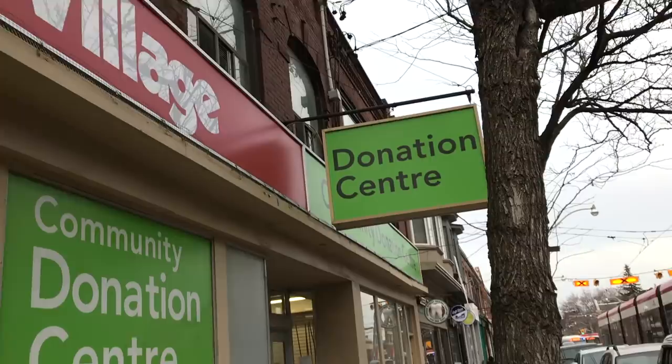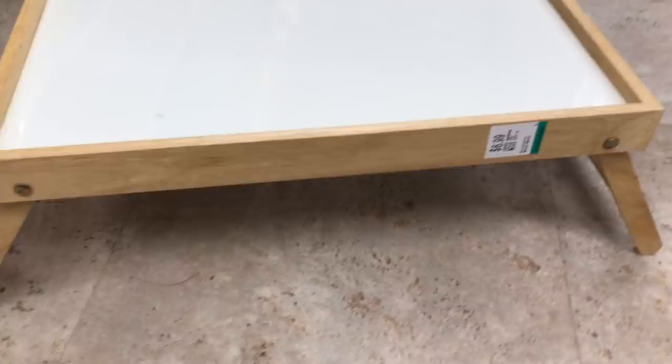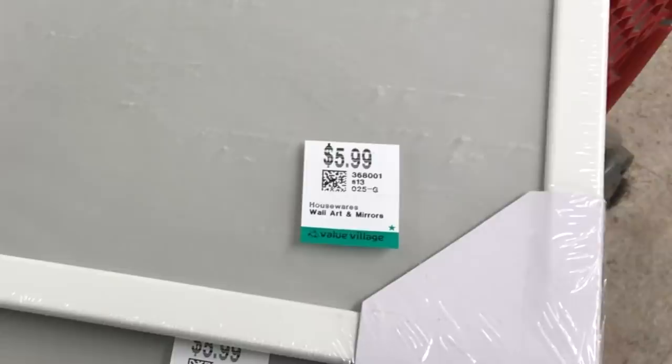Then I headed to a thrift store near me to see if I can score some decor items for my new room. And immediately I found this breakfast tray in almost perfect condition. I've always wanted one and I got it for just $6.99. And with some digging, I also found a pair of brand new 16 by 20 inches picture frames from IKEA. They were the exact dimensions that I wanted and they were only $5.99 each.